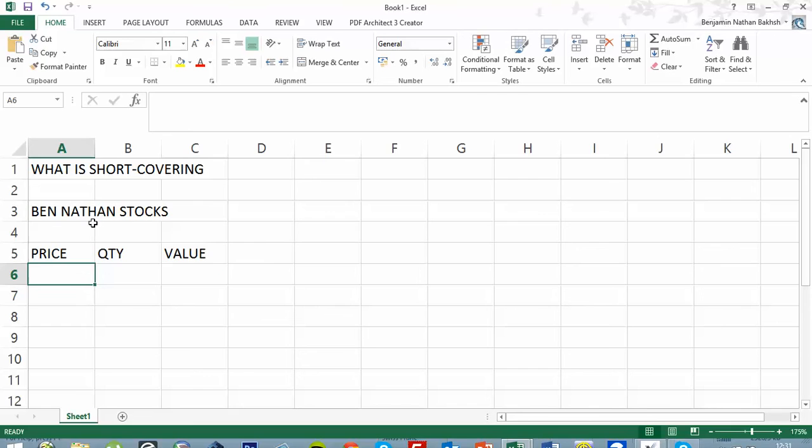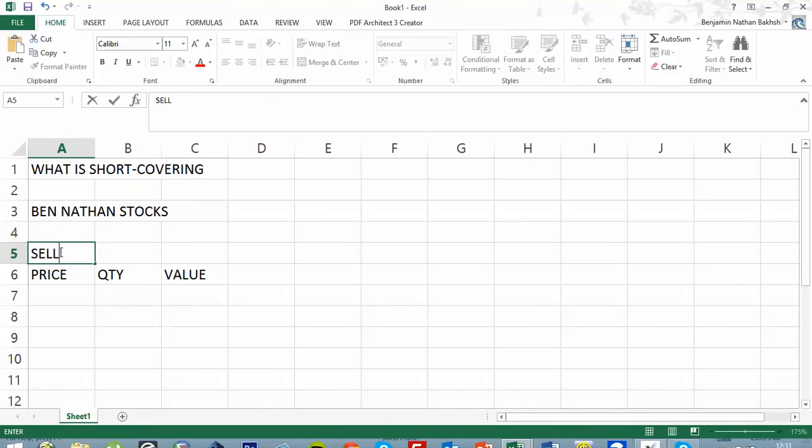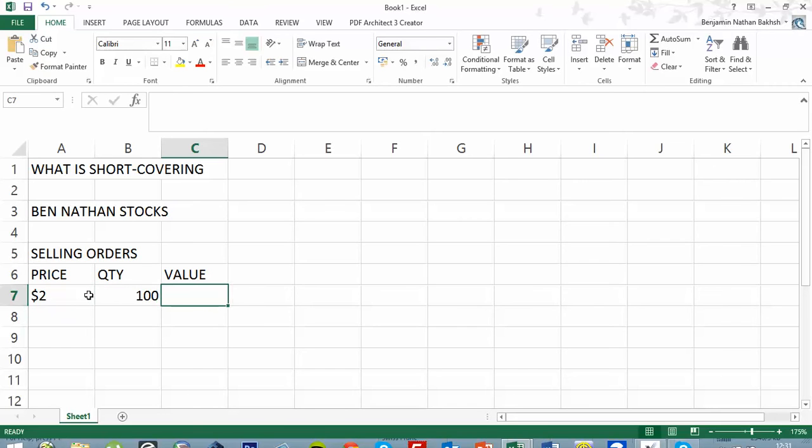Now, first of all, we need to imagine we're looking to sell. So selling stock, looking for sell orders. So let's say price was at $2 and you were looking to sell 100. So the value of that would be $200. That's the value of that stock at the time. And remember, you're looking to sell it.